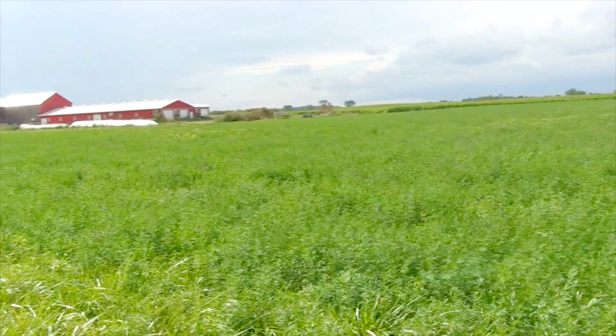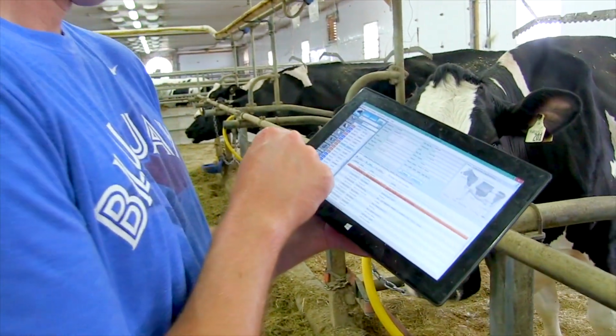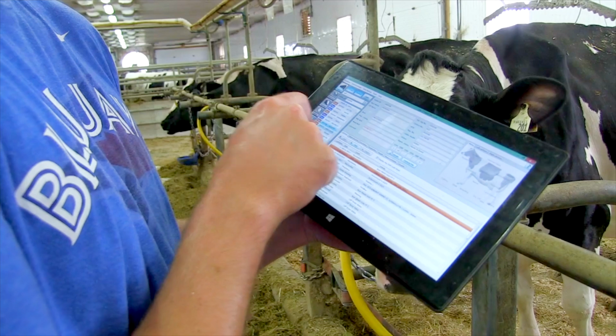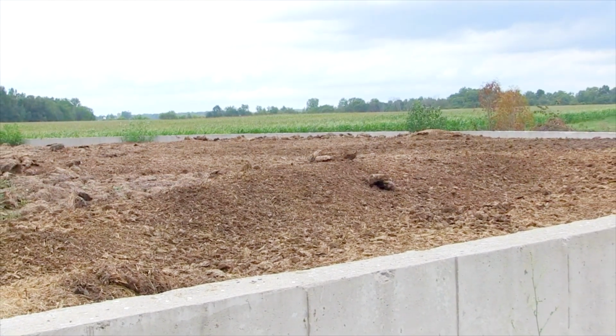So we always looked after those big picture things. We tried to avoid big manure spills, but to be able to look at little things like just barnyard runoff or fuel spills and managing them and things like that was something that we thought was pretty important out of that workshop. Manure management is a big part of Campbell's Environmental Farm Plan.